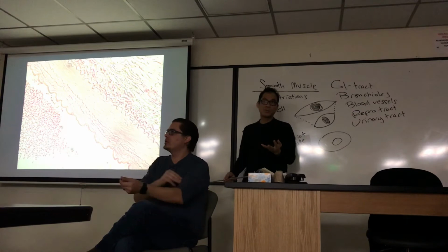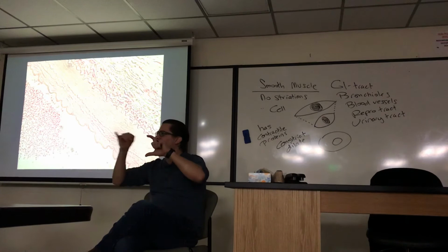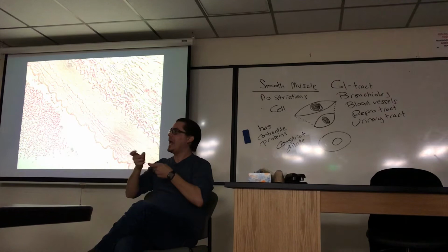But we're learning this mostly for the smooth muscle. That's an artery. Why is there elastic tissue with the smooth tissue? In arteries, you want the elastic tissue to handle the outflow of the heart. So when the blood is ejected, it can expand a little bit.